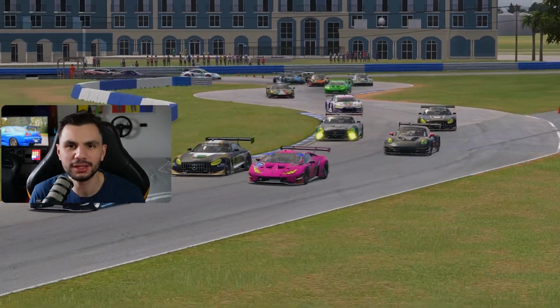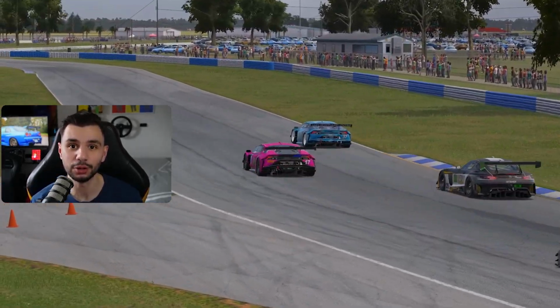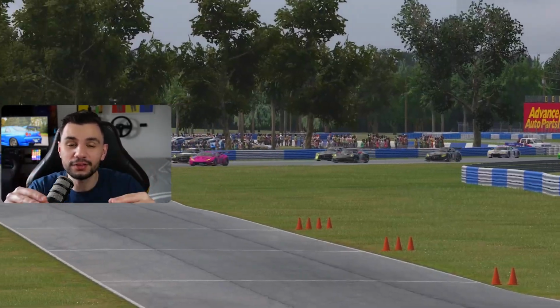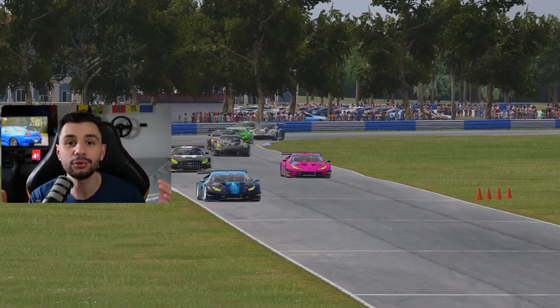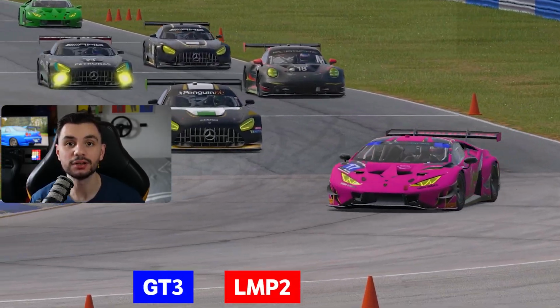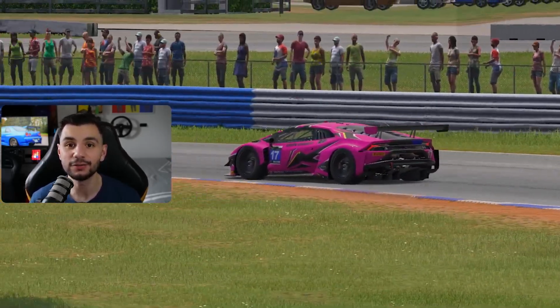Now, someone's probably thinking, IMSA, what the hell is that? Here's a little rundown on how IMSA racing works. Imagine F1, F2 and F3 cars all racing on the same track at the same time. IMSA racing basically works like that, where you have three different car classes. In this case, you have GT3 cars, LMP2 cars and GTP cars all on the same track at the same time, fighting for their own positions.